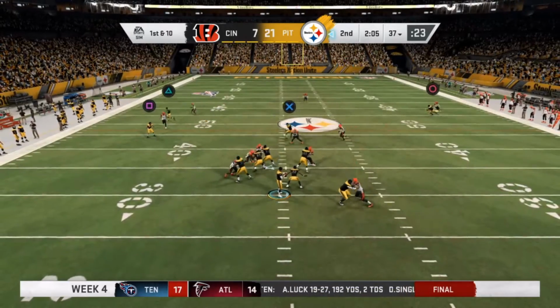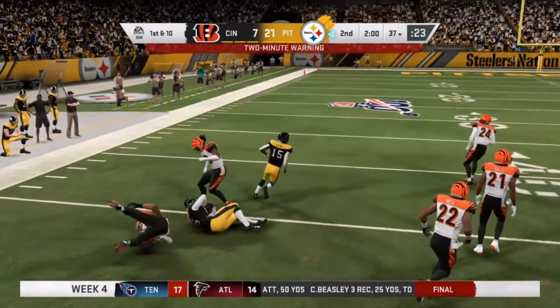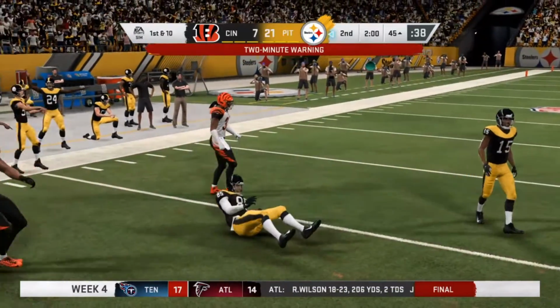Garoppolo now, first down throw. Looking left side, it's complete. He's got it. And he'll be corralled out across midfield down to the 45.